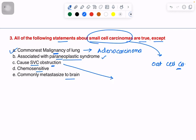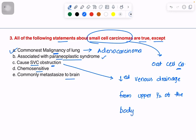Next, it can cause SVC obstruction. That is completely true. Small cell carcinoma will cause compression of the superior vena cava. Because of the compression of the superior vena cava, the venous drainage from the face and venous drainage from the upper limb will not enter into the right atrium. Okay, so there will be decreased venous drainage from the upper half of the body, right?